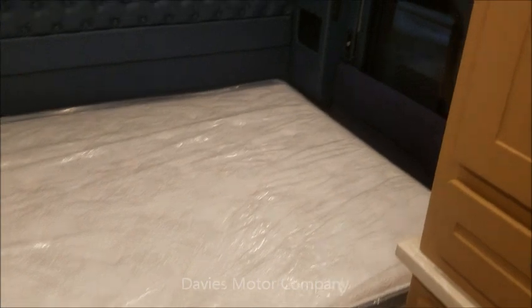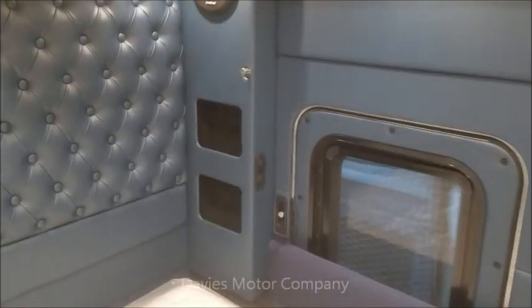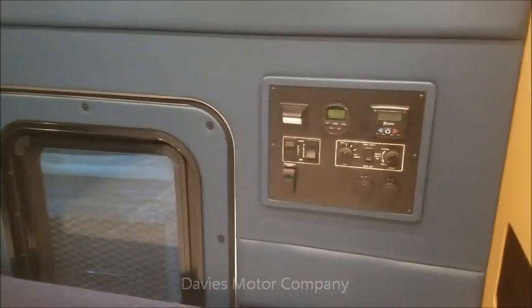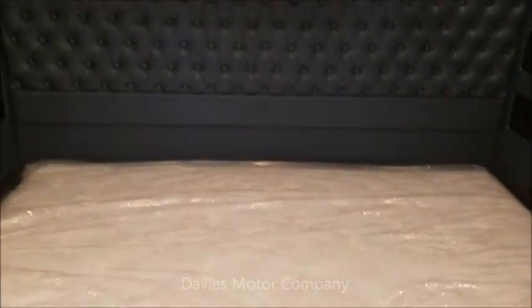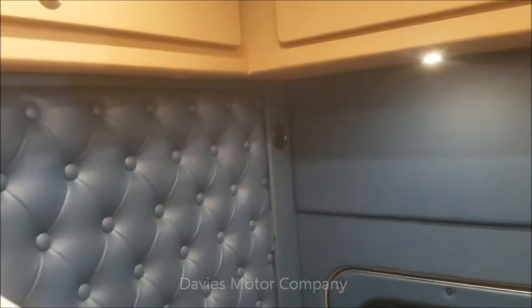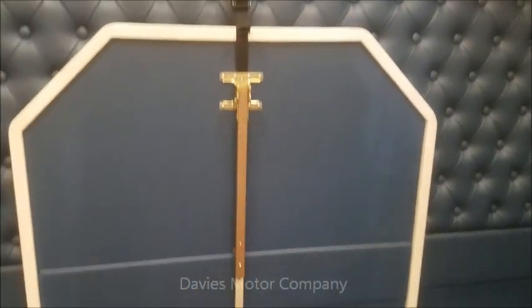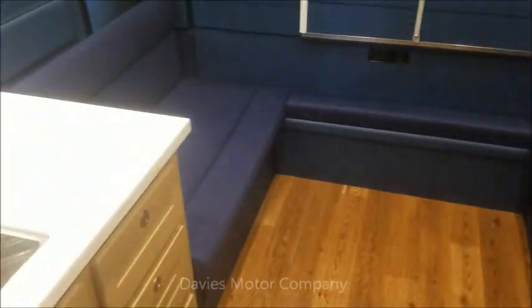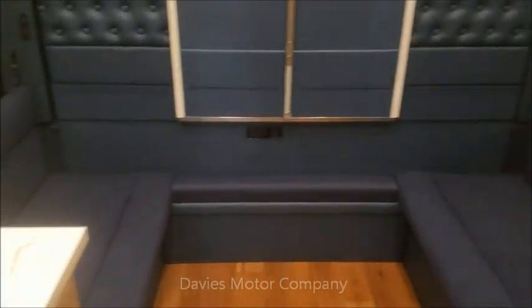This is a 54 inch bed. We've got additional storage cubbies in the corners. Got the diamond tuft panels and the back panel as well. The bed just lifts up, locks into place. The table folds up against the wall, so it gives you a lot of room to move around, get to everything.